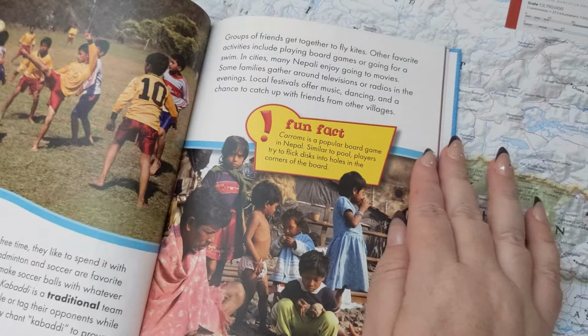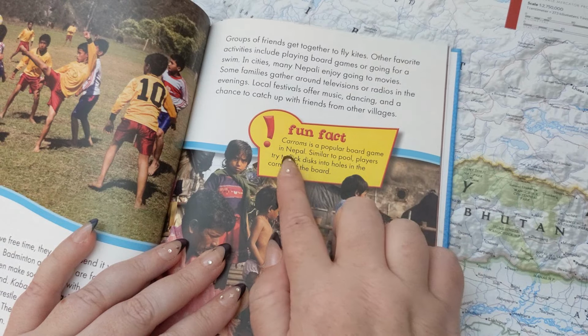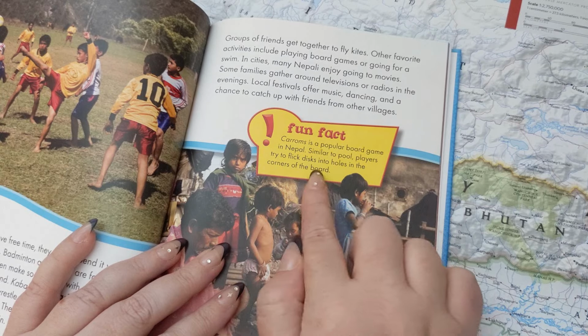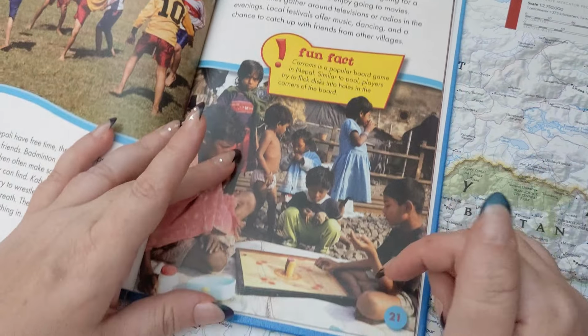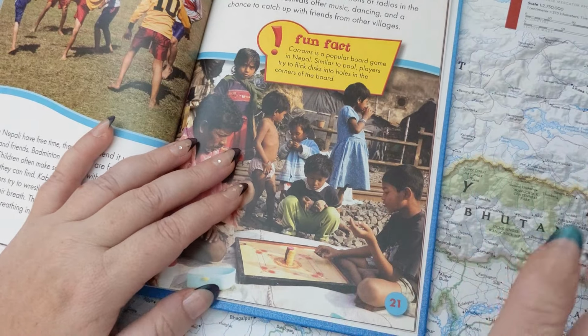And fun fact, carroms is a popular board game in Nepal. Similar to pool, players try to flick discs into holes in the corners of the board. It looks like Pogs. Who knows Pogs? Let me know in the comments.